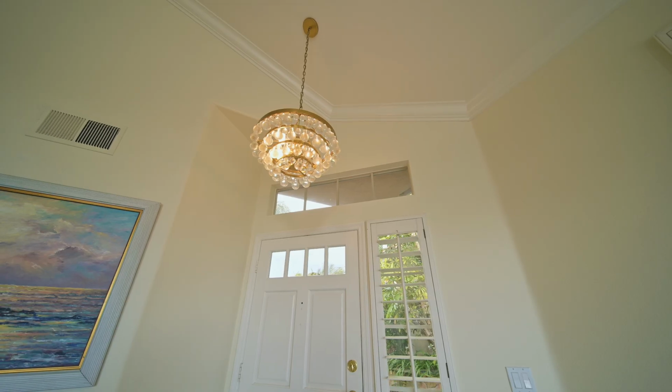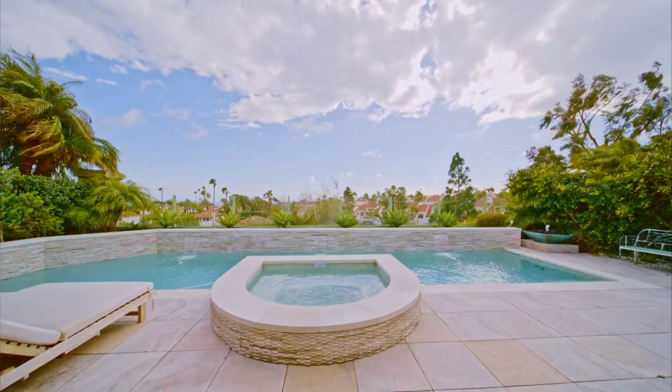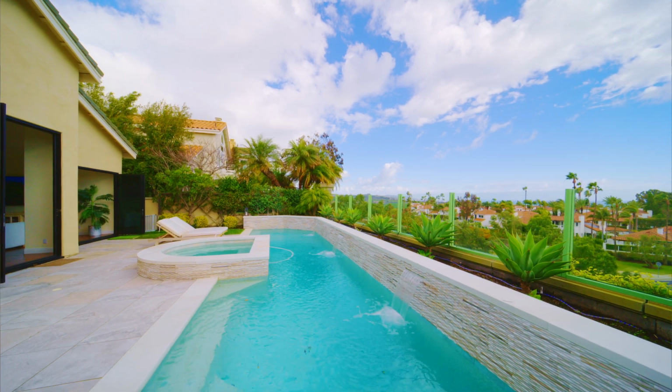Holly McKhann, Realtor, with the hottest new luxury listing in Laguna Niguel. This home is so spectacular. It features soaring ceilings and a beautiful open concept that looks out onto this very special yard. The accordion doors open up to fully expose this spectacular pool, sparkling water, cascading waterfalls, and a really nice jacuzzi.